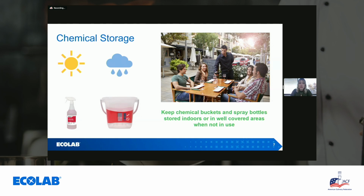To that as well, spray bottles can definitely be easier to utilize outside because you don't necessarily have that open reservoir for contaminants to get into.